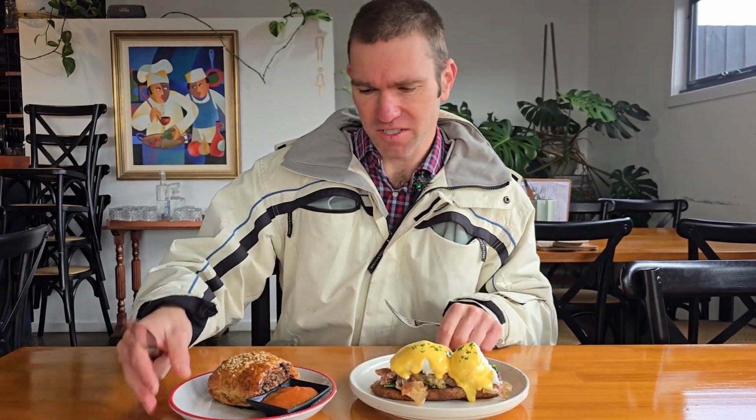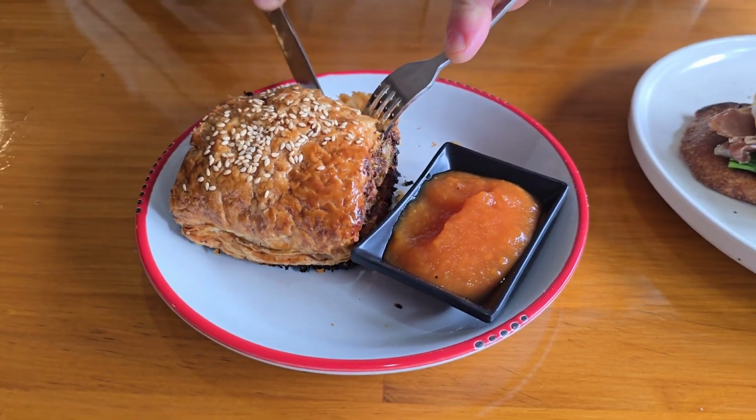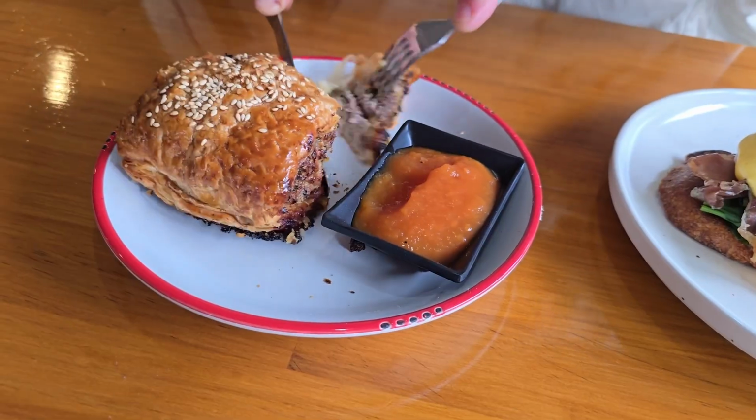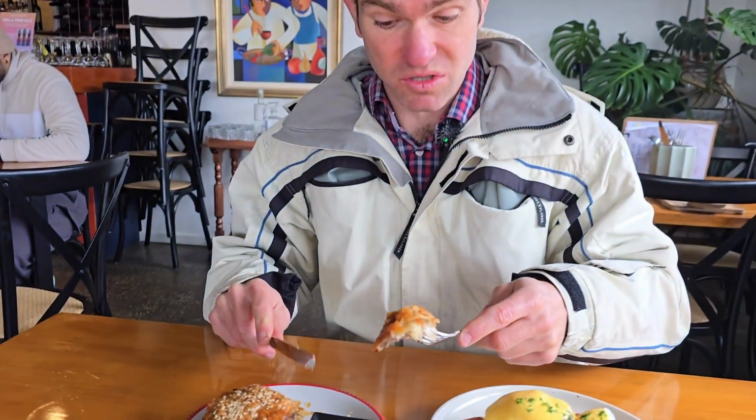So now I'm going to get into the sausage roll first. Lamb and feta. So this was $10.50. All right, and it comes with tomato sauce, which looks like it's a homemade tomato sauce too.